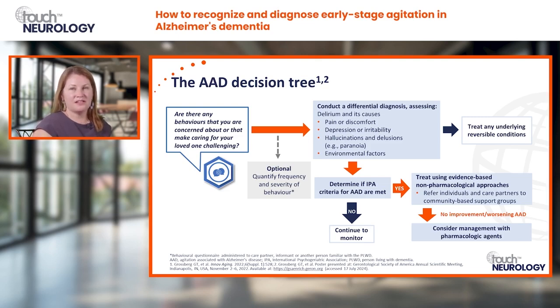That does not mean it's exclusively separate from managing the agitation, but you would determine then if this person does meet those IPA criteria. If they don't, continue to monitor. As we discussed, as Alzheimer's dementia progresses, that symptom is very likely to appear at some point. If they do meet those criteria today, you would begin your treatment plan with non-pharmacologic approaches, which include all manner of interventions, most of which, frankly, will require the caregiver or care partner to understand. Many times that's who's implementing those approaches.